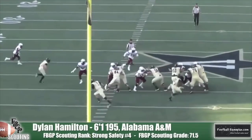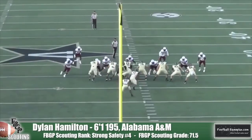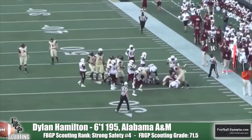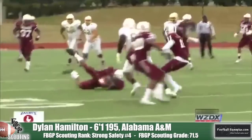The SWAC produced some great safety prospects this year. Two of them landed in the top 10 of the strong safety rankings in Dylan Hamilton of Alabama A&M and Sean Jones out of Texas Southern. Hamilton is like a coach out there on the field. He's got great understanding of the passing game and what an offense is trying to do to attack them.